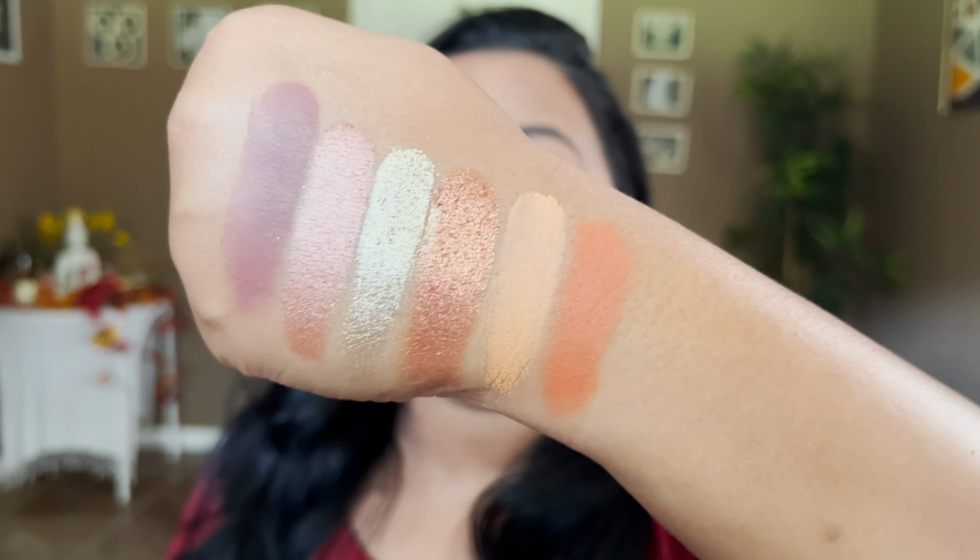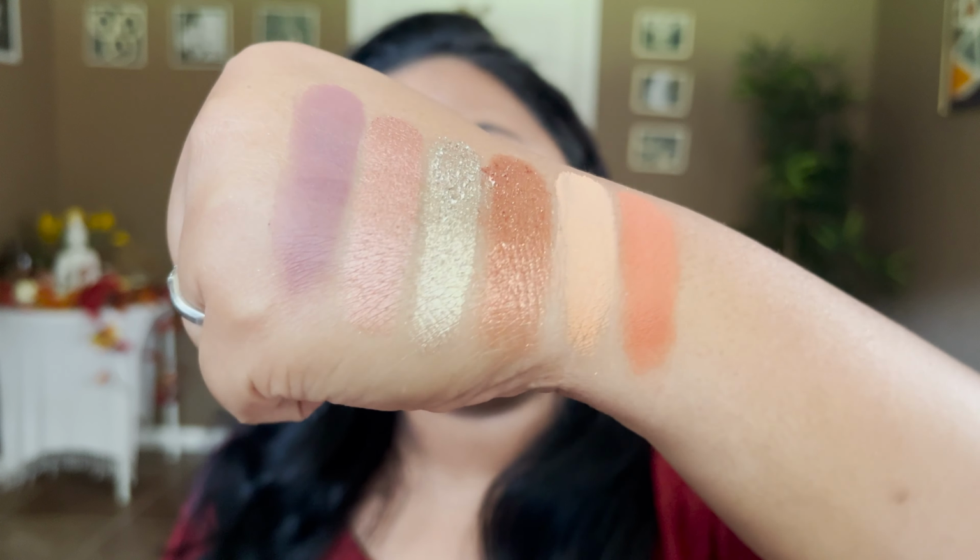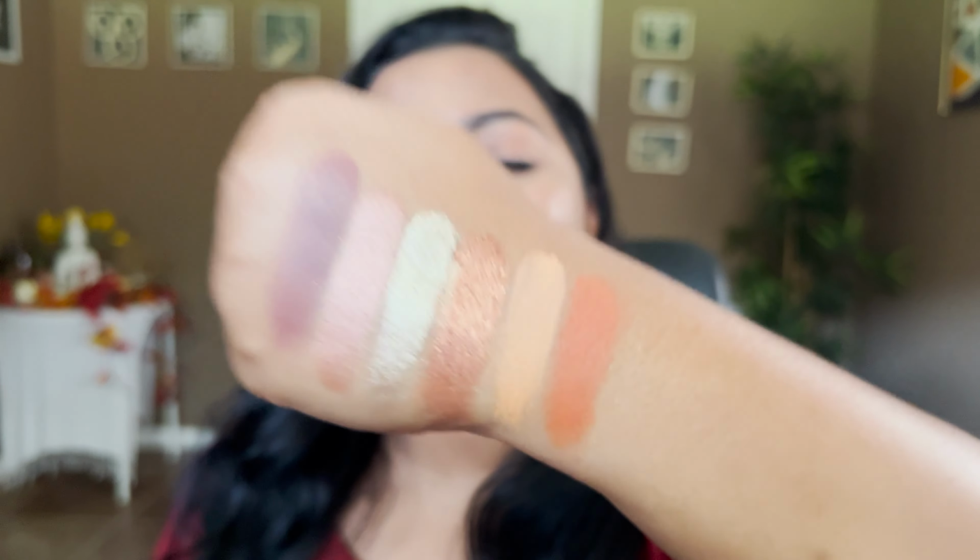And that's the second row swatched for you guys. Now let's move on to the third row.